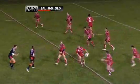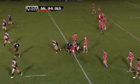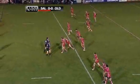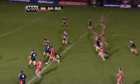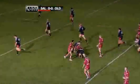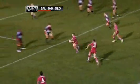Oldham tackling looking very sound and solid. Craig Stapleton makes it to the halfway line. Malcolm has got Lulawai in support. He finds Lulawai. Lulawai pushes him off, rampaging up the middle. But the defence don't watch him go, they pull him down. Salford have a great attacking position.